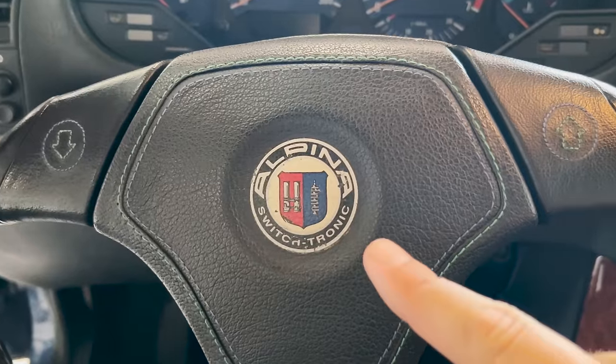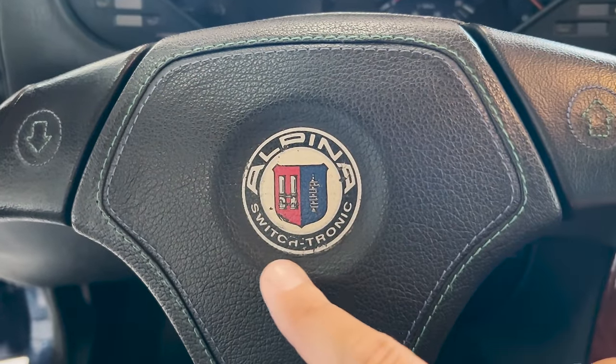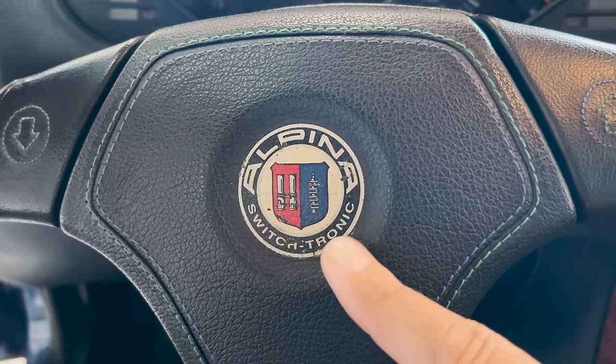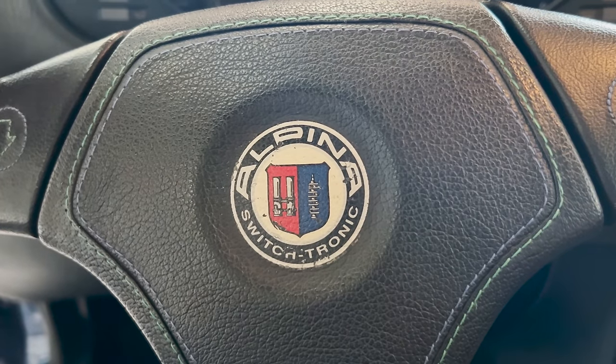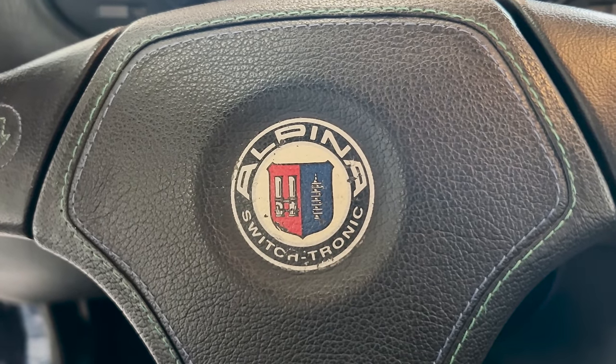But they were so proud that they put in the very center of the steering wheel Alpina with their logo and then Switchtronic directly underneath. It was that big of a deal that it was placed directly in the center of the steering wheel, and that was the situation with the transmission in this car.